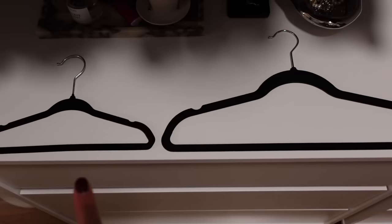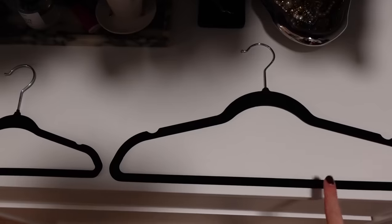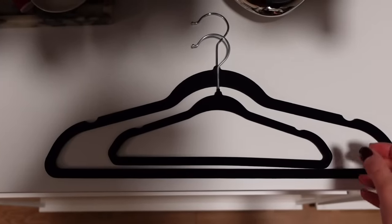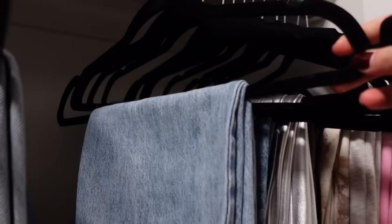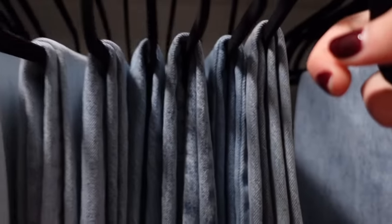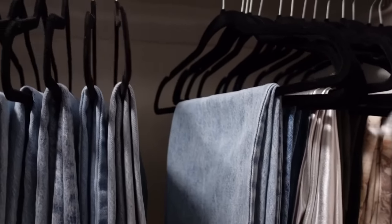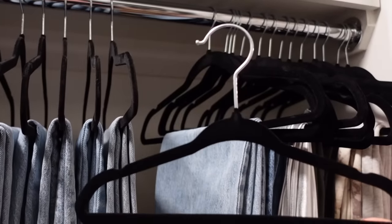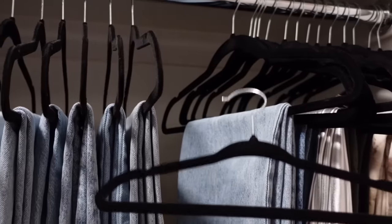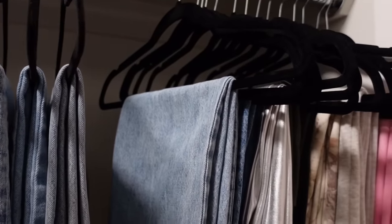So here's the size difference of the hangers. This one on the left is the kid hanger, and this one is obviously the full-size adult one that I currently have on all of my clothes. This one is literally half the size, and if you guys can see, when you hang up pants on these big hangers, there's a lot of room on the side that just sticks out and is unfilled. I've been seeing a lot of TikToks of people swapping out the big hangers for these toddler or kid size ones, and it makes everything look a lot more sleek and just better.